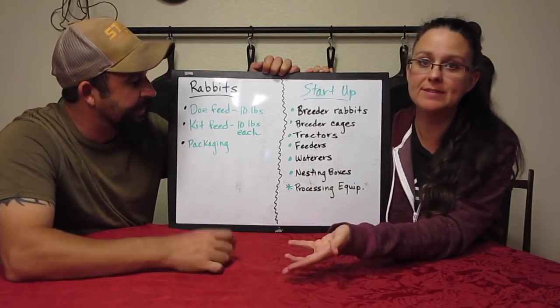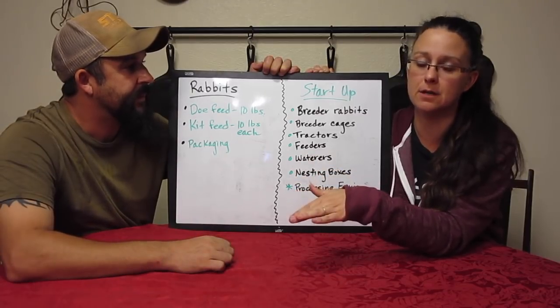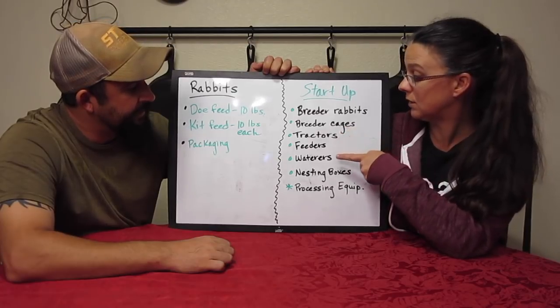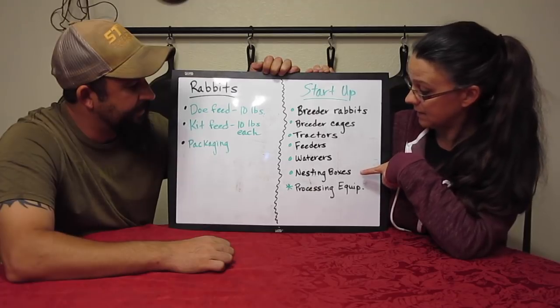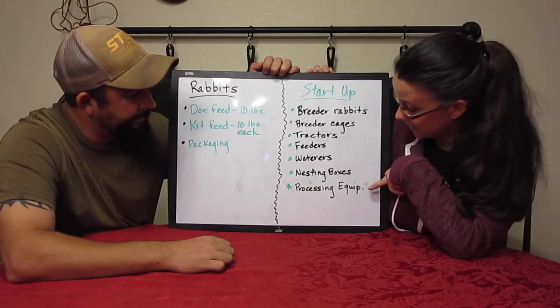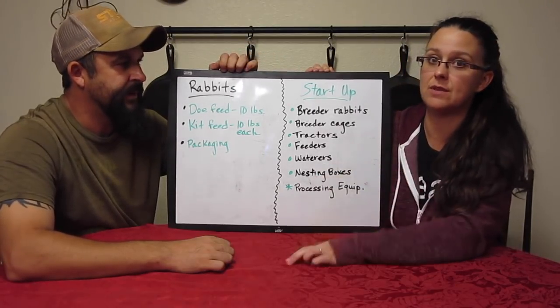Right, and you want to keep your rabbits healthy in those cages, so you need a big enough gauge for it not to be uncomfortable on their feet. Right. Okay, so you'll need feeders, you'll need waterers for every cage and every tractor. You'll need nesting boxes. You'll need one nesting box per doe. And then, we want to talk a little bit about processing equipment for rabbits. I'll have Kevin do that.